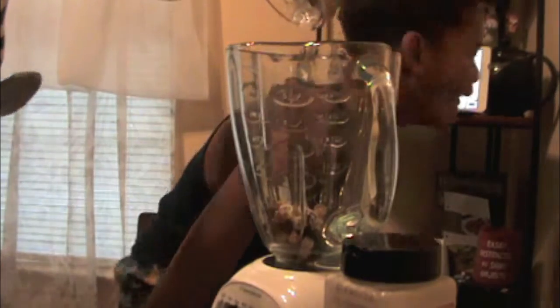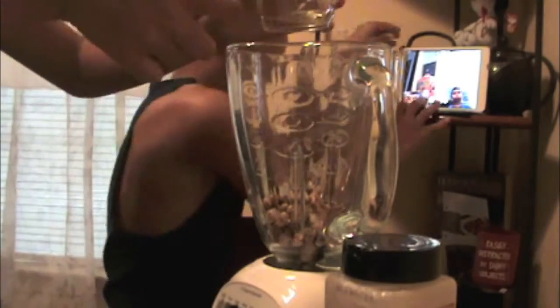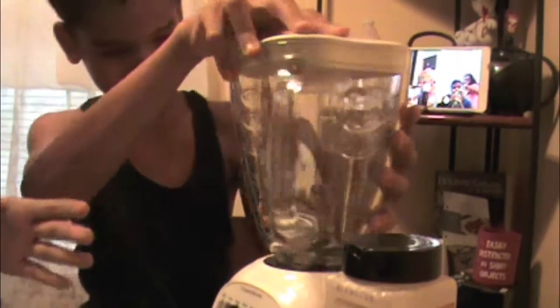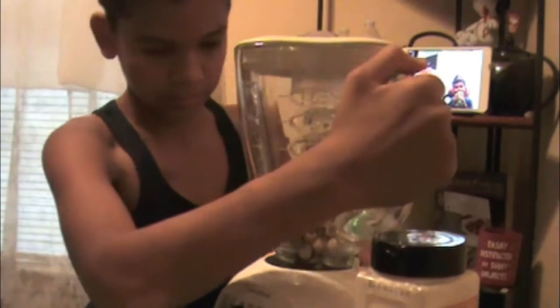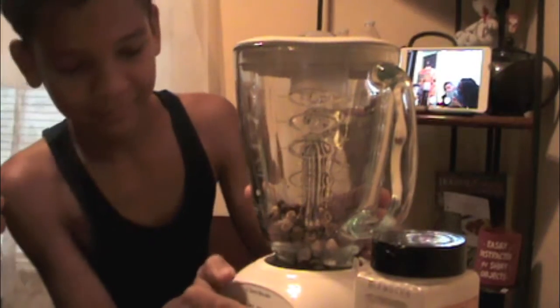All right, so we got the blender here. So you can just kind of dump it in there. Oh! Ew! Ew! Oh, my God! Okay, guys, so look. Here's Sierra's in there. All right, so now I'm going to put the top on. And I'm gonna twist it so it's locked. Is it locked? Is that the way you lock it? Why did I have to get that one? Why can't I get hot sauce? So now we're gonna put liquefy.